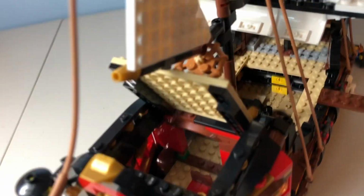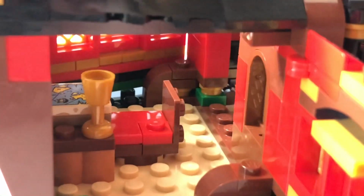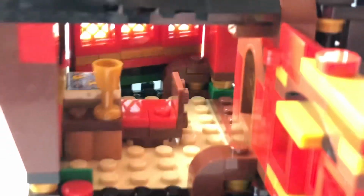You can lift open the cabin and see right into the cabin's quarters. You can also swing out the doors on this thing as well to get a better look at the interior. Pretty small, it's pretty basic. You have the table and a chair there for the captain. That is pretty much it that's going on in the interior. But again, I love all the different colors, the gold, the red, and the green, and the black kind of all blend really nicely together.